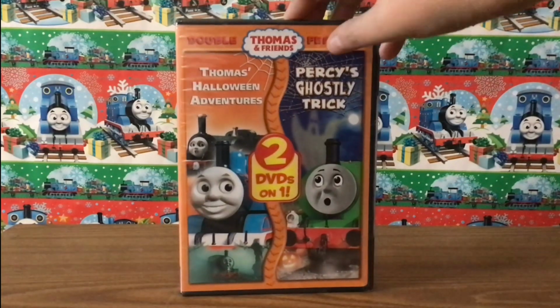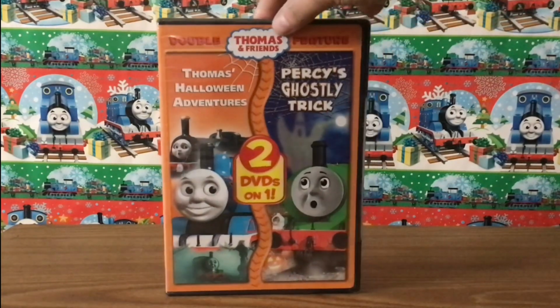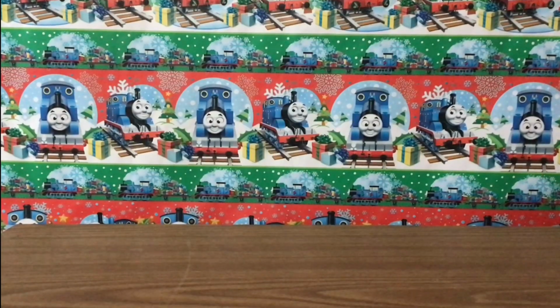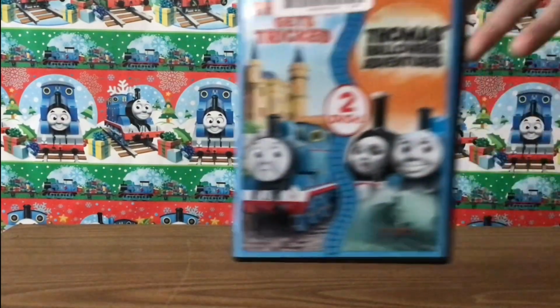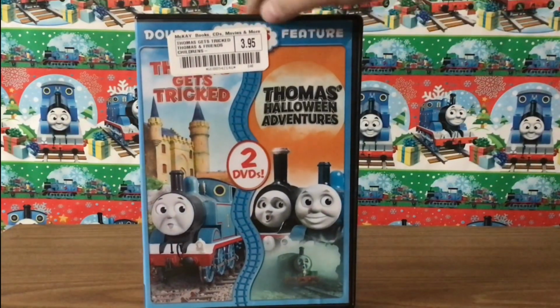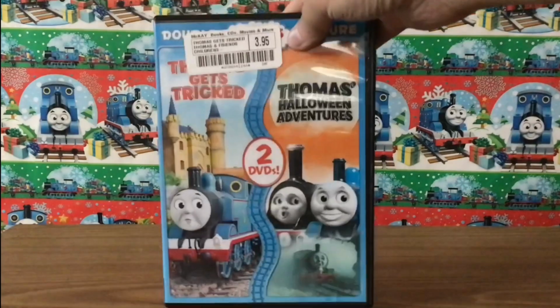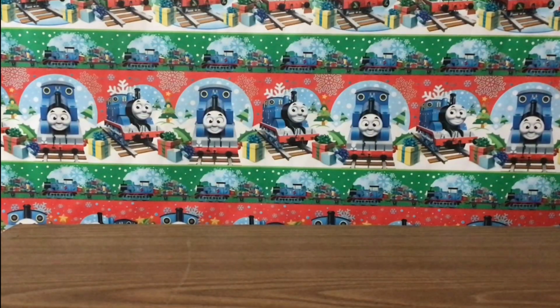Here's the sealed double feature of Thomas's Halloween Adventures with Percy's Ghostly Trick. And once again, this was found over at another Goodwill store by another friend of mine. This is the Thomas Gets Tricked with Thomas's Halloween Adventures double feature. Now we get almost to the nitty-gritty stuff.